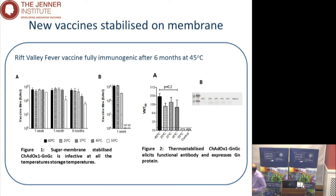So the vaccines were dried and tested after a week, 1 month, and 6 months at different temperatures, which are minus 80, 25, 37, 45, and 55. At 55 degrees Celsius, we hope that nobody will expose a vaccine to that, it goes down. But at 45 degrees, there was no significant difference between the minus 80 stored vaccine and the 45 degrees Celsius one. Compare that to 1 week of liquid stored vaccine, where the stability at 37, 45, and 55 goes down below the detection level.